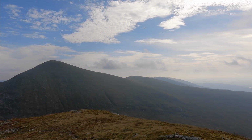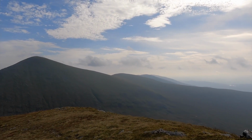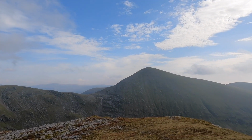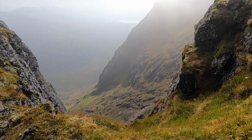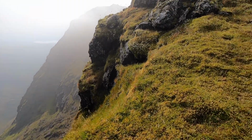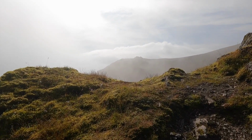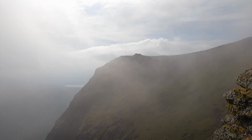Over there you can see the various ridges I walked over last week. I did the Five Sisters. There's somebody just going up to the top of Sgurr there, just about to summit. You can just about make them out. Fabulous drops and nooks and crannies and crags. The path does go very close to the edge, you have to say, but it's well worth it. There's the top over there.